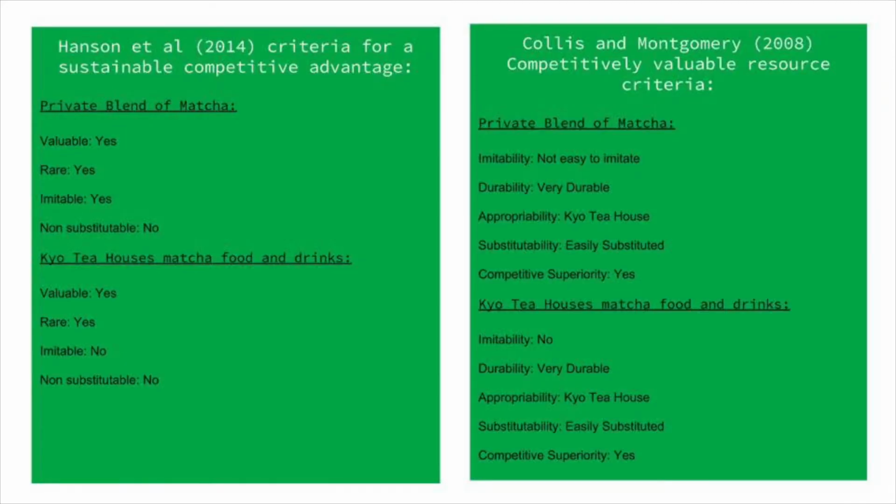Now on to whether Kyo Tea House has a competitive advantage based on the model of core competencies by Hansen et al. and the one by Collis and Montgomery. So starting off with the signature blend of matcha with the Hansen et al. model, yes, it's valuable. Yes, it's also rare because it's only possessed by them. It is hard to copy because they've developed a private blend, but it is not non-substitutable. Other companies can come out with their own signature blend of matcha.